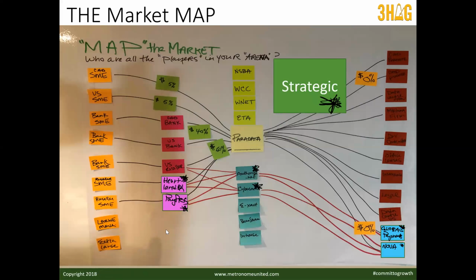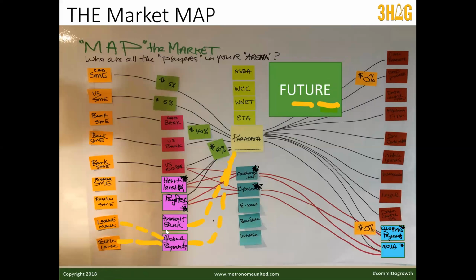Okay, so not a huge fanfare, but just an easy way to show an overlay. Now, I'm just going to show this one here. Overlay is the future, and we're identifying it by the dotted yellow lines. What we did here is we did Humboldt Bank. You can see Global Payments coming up there. One of the things in our future was making relationships with Humboldt Bank and Global Payments. So we would draw it in, a dotted line in the beginning, to show this is where we're going to evolve to.